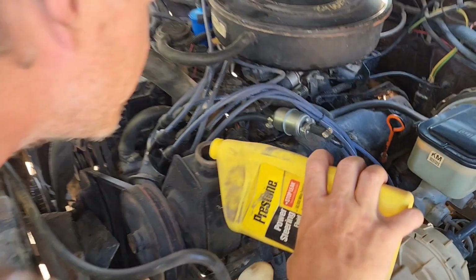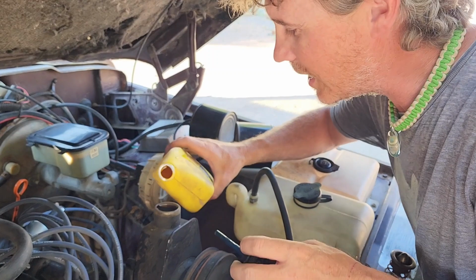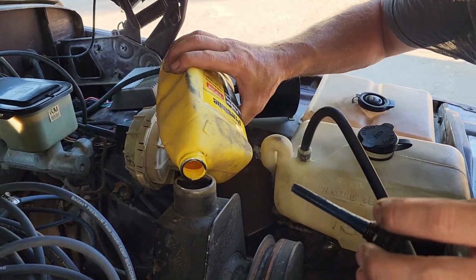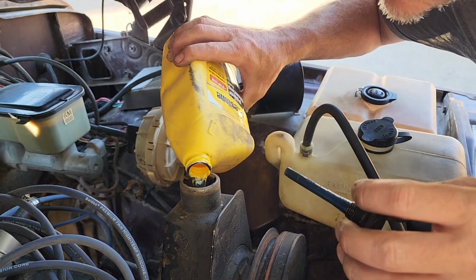Look at your level on your stick there, and we can see what we need. Yeah, it was pretty low. We gotta see what's going on here, guys. Probably not. We're gonna find out. Careful, that's warm. Give her some more, Jimmy. Oh, it's thirsty. It needed all its vitals. This is the one vital we forgot to check. Always check your fluids. I forgot power steering. Of course, I'm used to manual steering, so I don't even worry about it.